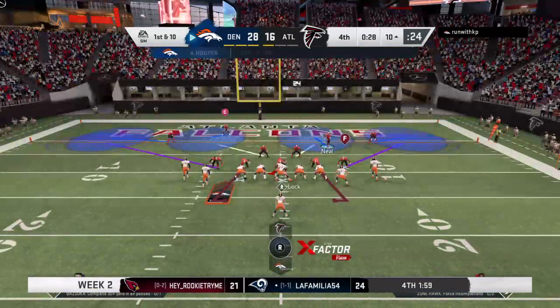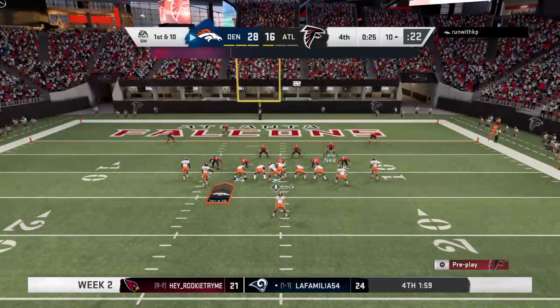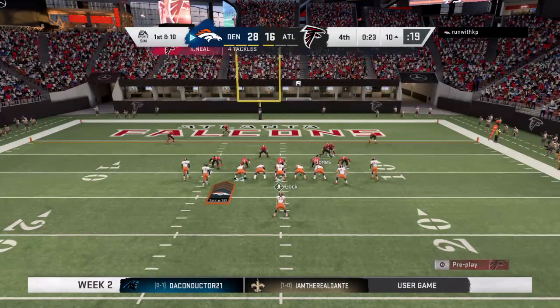Bullet high. Alpha. 42. Mike 42. Get it.